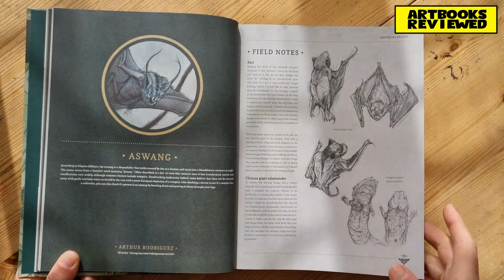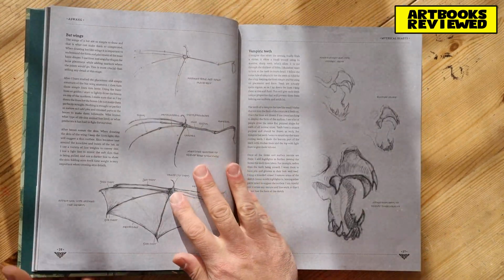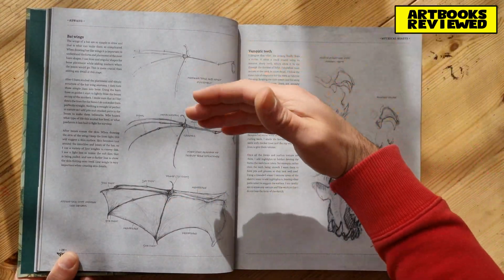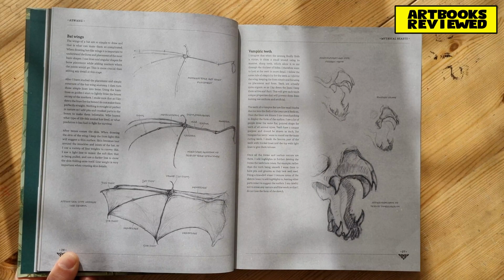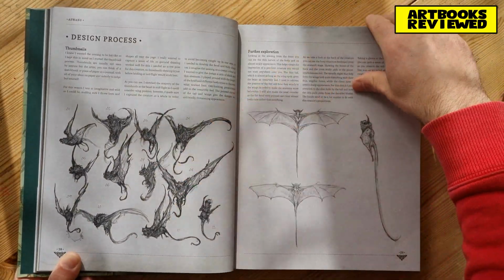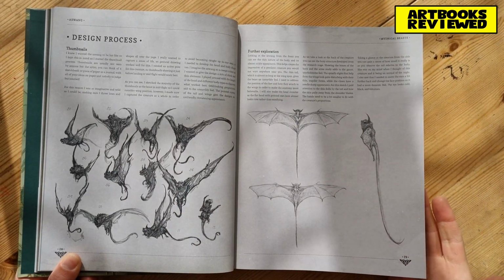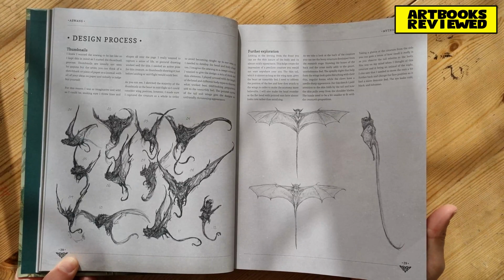Now here's an Aswang. This is like a bat-based type creature. And obviously bat wings are going to feature in the design process, as are vampiric teeth. Yeah. I like it. Imagine you could sit down and just look at one per evening or per session, whatever.